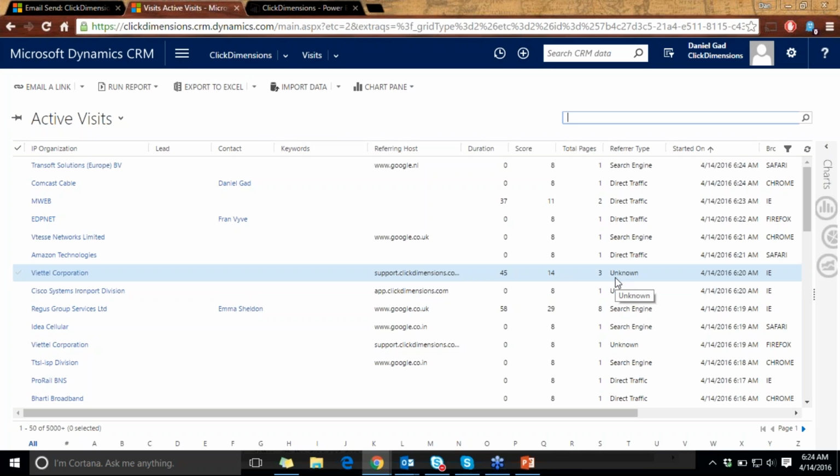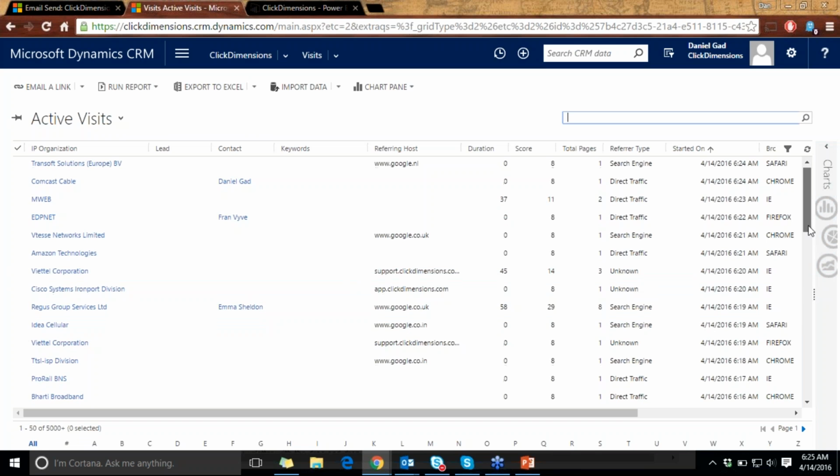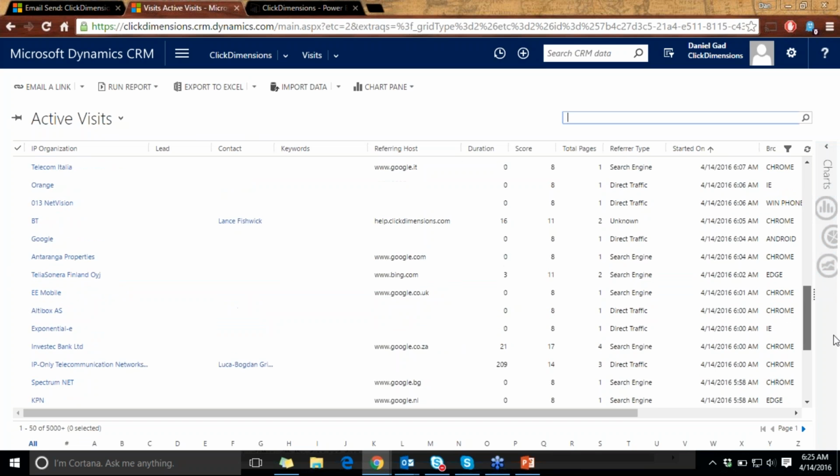Once they do identify themselves, by filling out a form or clicking on a link in an email, it'll create a lead, which we can then qualify into a contact record. Once it's a contact record, it's just going to update that contact every single time they come back in.